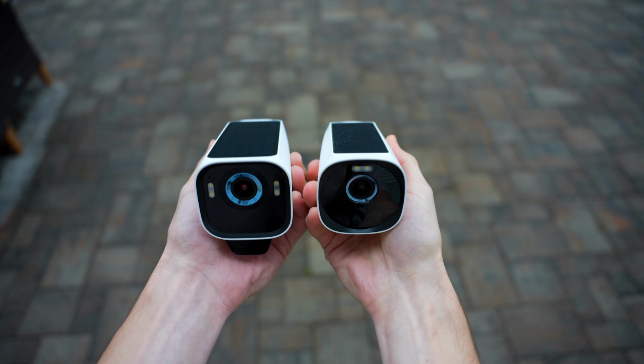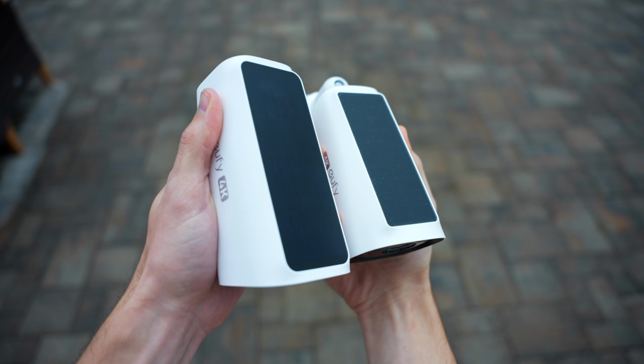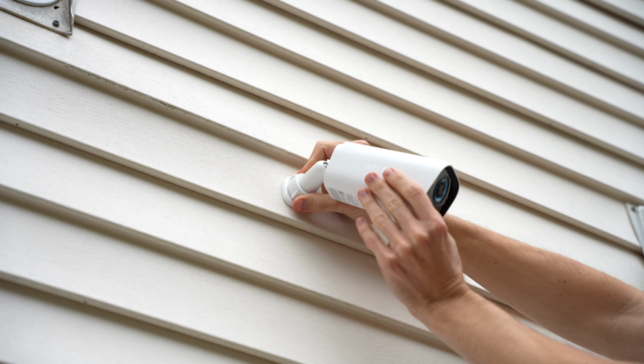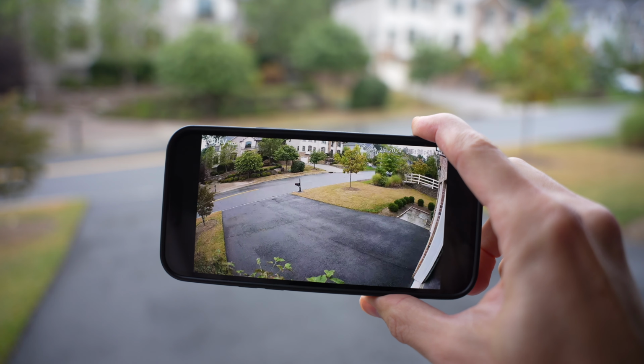At first glance, the cameras look pretty similar, but the new version has a larger build, and the solar panel is noticeably bigger. I waited for nightfall to see if these cameras could really live up to the hype and capture night footage as well as they claim.